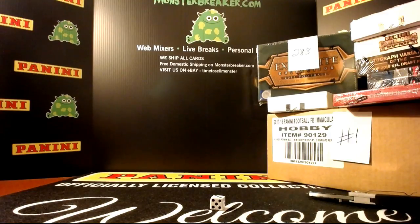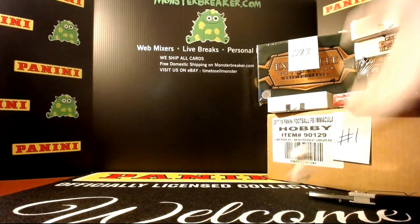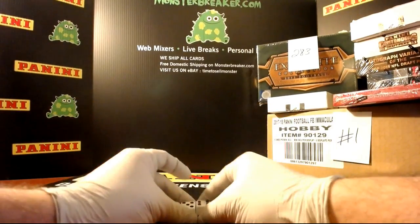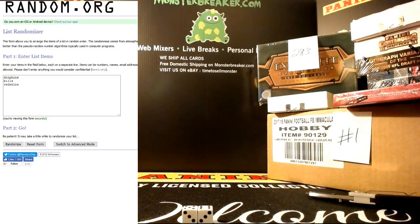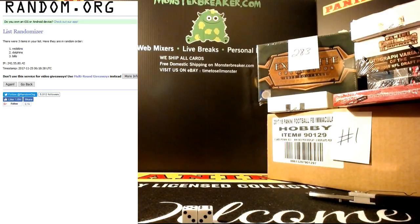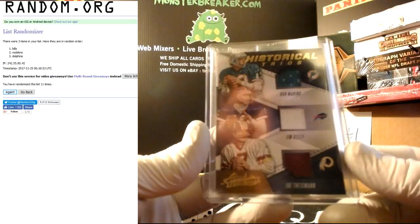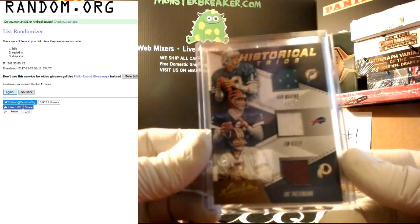Roll snake eyes, roll over. Randomize 11 times. Team number one spot gets the triple jersey. 1, 2, 3, 4, 5, 6, 7, 8, 9, 10, 11, and the winner is the Bills. Bills win the triple jersey of Dan Marino, Jim Kelly, and Joe Theismann, out of 49. Going to the Bills, randomized 11 times.